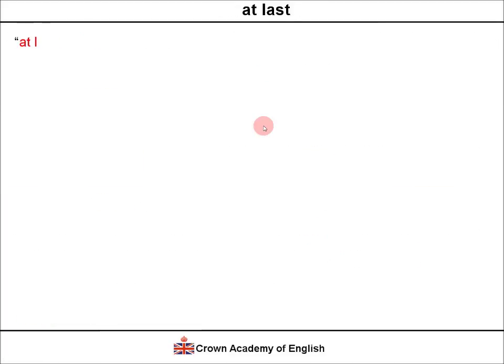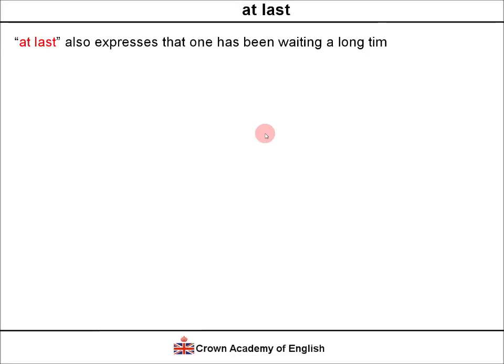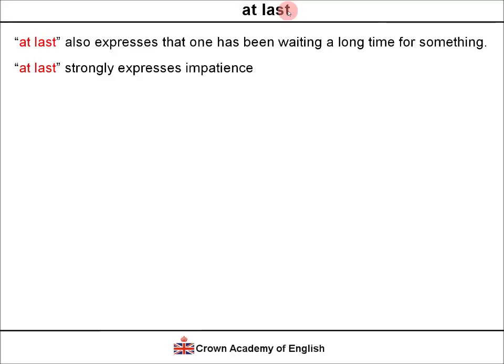At last. At last also expresses that one has been waiting a long time for something. So it is practically the same as the second use of finally. Okay, remember? But at last it's slightly stronger. Okay, it's slightly stronger. It expresses impatience or inconvenience at the long wait.